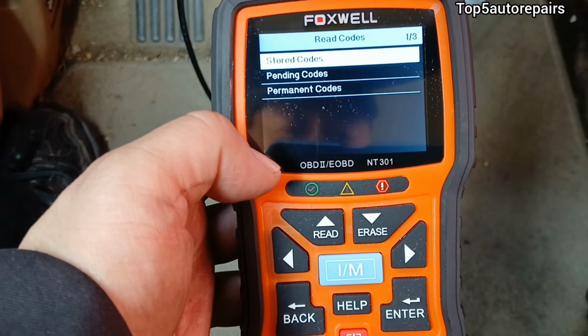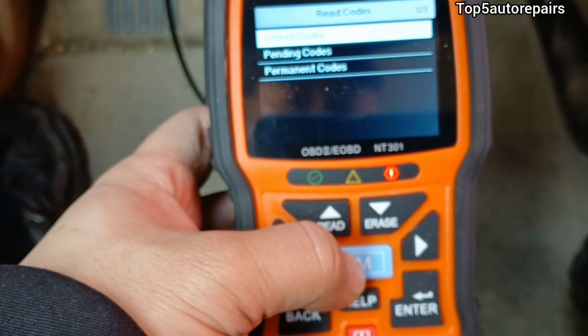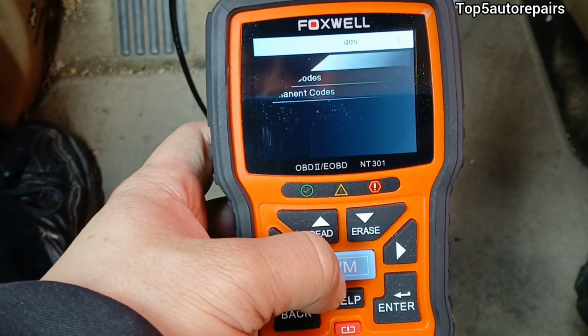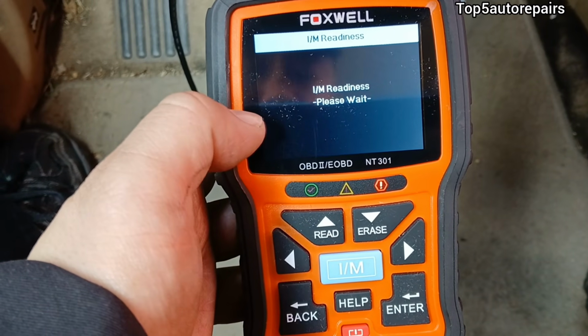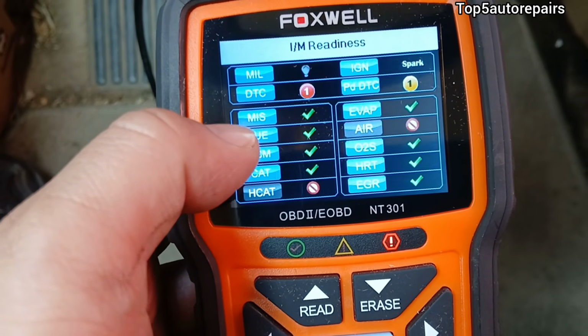If you don't see any hard codes or pending codes, it does not mean that the codes were not erased. It is possible that either the battery was disconnected, or the battery died, or they had the battery replaced, or maybe the seller erased the code. And I'm going to show you guys how you can check it. Go to your scan tool and go to the part where it says I/M readiness. You want to click on it. You want to make sure that all of the monitors are ready.